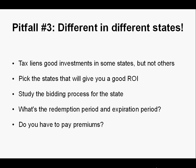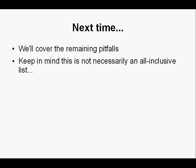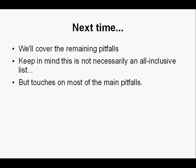So next time we're going to cover the remaining pitfalls, and I actually have 3 more to cover. So keep in mind that this is not necessarily an all-inclusive list, but it actually does cover most of the main pitfalls that you're going to run into.